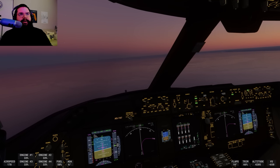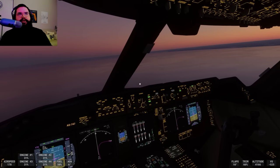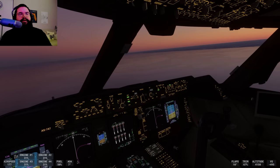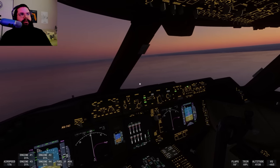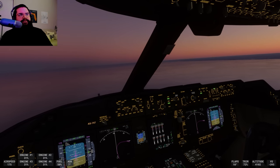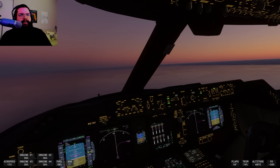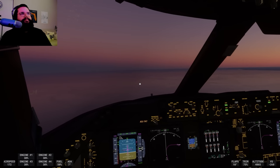So we're getting down to about 4,000 feet here, and I think it's looking good. We're gonna start hitting this turn here pretty soon. We'll just stick here for now.